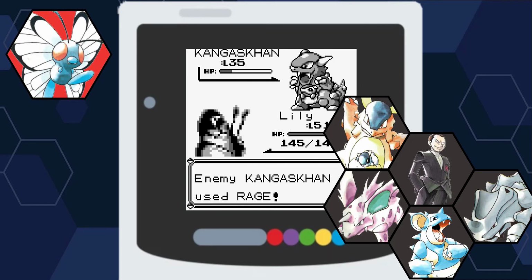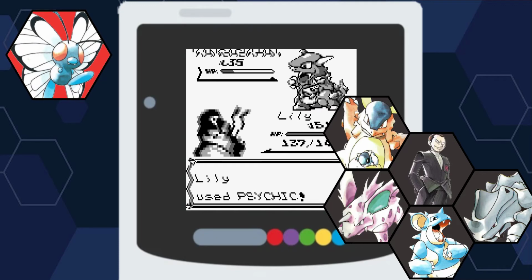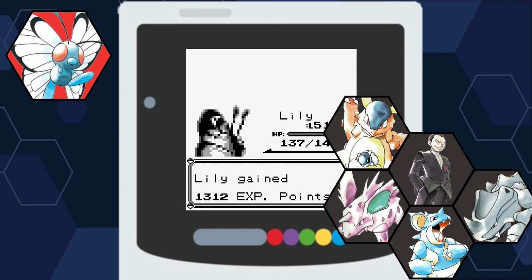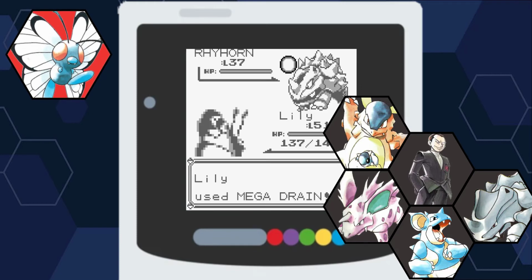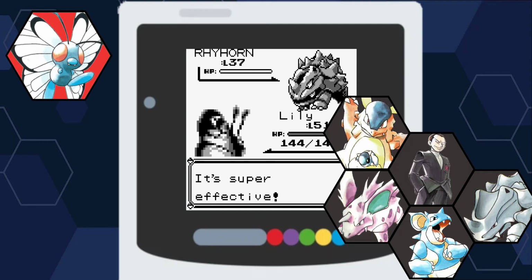Giovanni starts the battle out with his Nidorino, but 1 psychic attack later and it goes down. Next out comes his Kangaskhan, which can be a real pain in the ass to fight, but luckily 2 psychic attacks were all that was needed to wipe out the Kangaroo. Rhyhorn comes out and goes down just as fast to our Mega Drain attack, letting us heal all the damage Kangaskhan managed to deal to us.